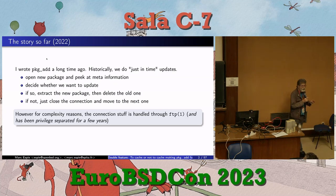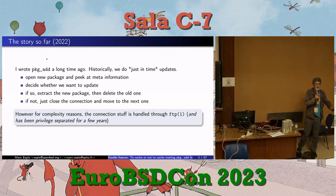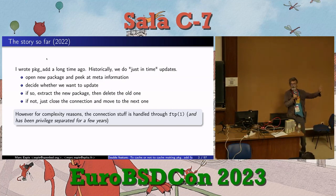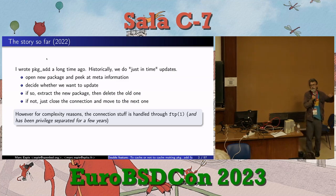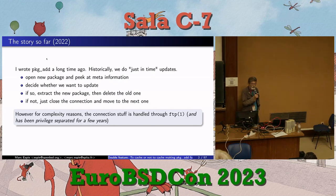If we are not updating, we just close the connection and move to the next one. This has its own set of compromises and issues. We could try to have some specialized connector to the outside world, but we decided not to, for security reasons. It's much simpler to have something like ftp, the command, that connects to the outside world, so I don't have to deal with TLS security issues, for instance. And we can completely privilege-separate this part; actually, for a year and a half, no, more than that, ftp has run as a completely unprivileged user, as opposed to the rest.